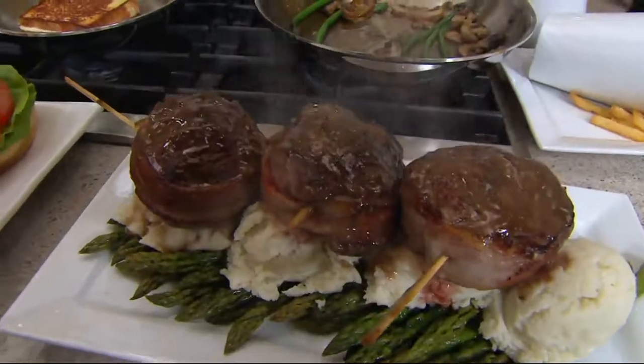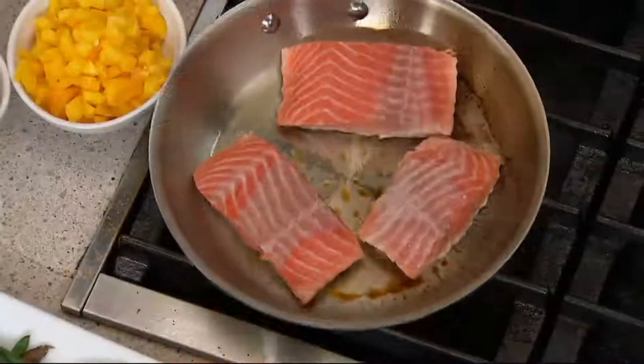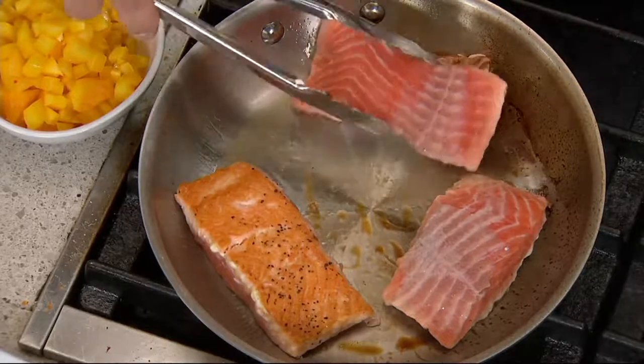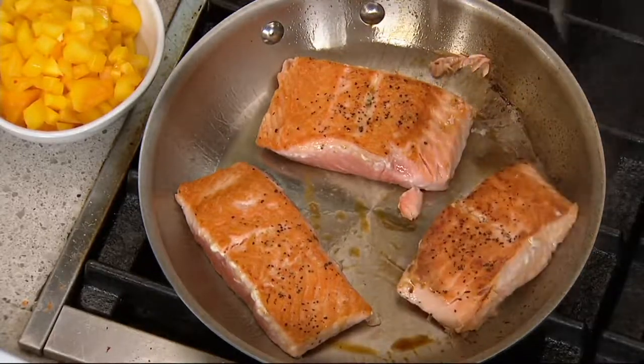Now take a look at this salmon, okay? I put this in a moment ago. When you cook with stainless steel, it tells you when it's ready. Notice how it releases from the pan. And look at the beautiful sear. I mean, perfect golden brown sear each and every time. Now, that's the way it should be.